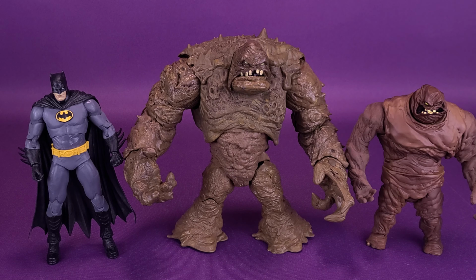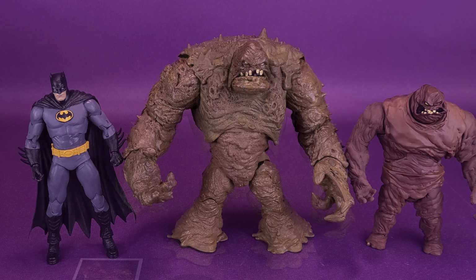But in the case of comparing the Clayfaces, the Clayface that I like, my favorite from the DC Superheroes, goes to about maybe the biceps section of the brand new Clayface from McFarlane Toys.